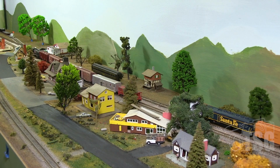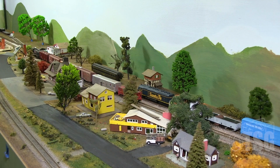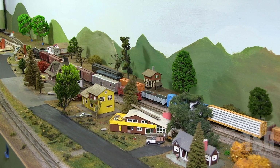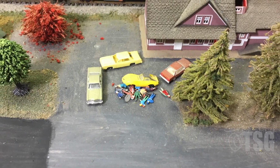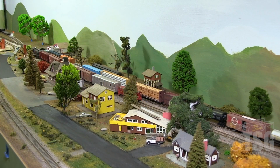This is the town of Could Be. Train 306 is coming in. I had a young person that was visiting some time ago and, noticing that all the people were laying down at the station, said, "Hey, we have a zombie apocalypse here." So that is what's been left on the ground. So I haven't changed that.